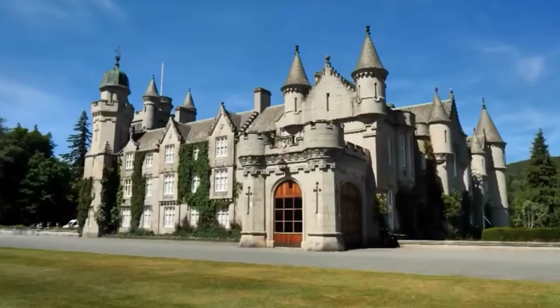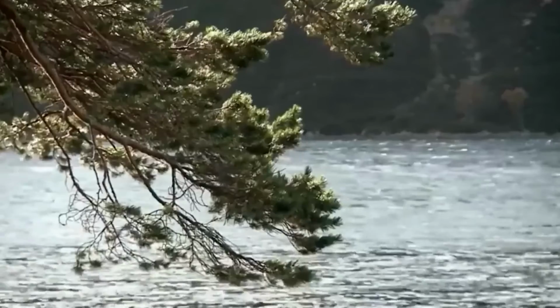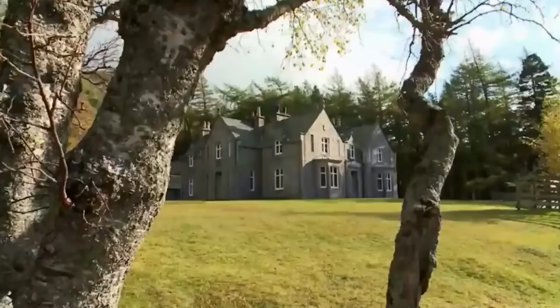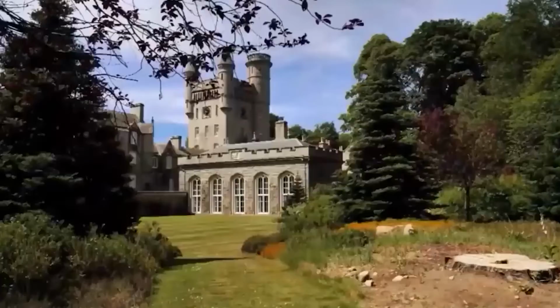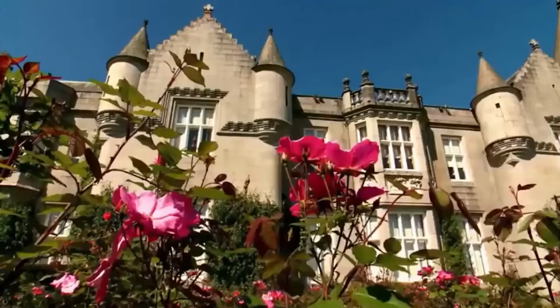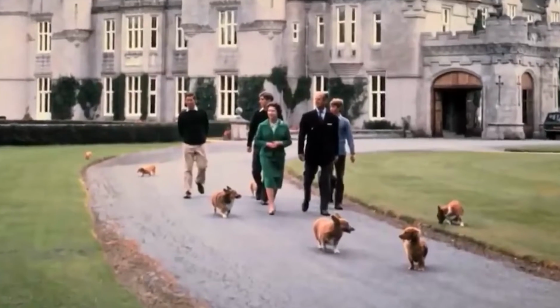Located 100 miles northeast of Edinburgh, Balmoral Estate has been a royal palace since 1852, when Queen Victoria and Prince Albert bought the land and commissioned the castle. Balmoral is where the royals go on holiday, but it's not like the kind of holiday the rest of us have.